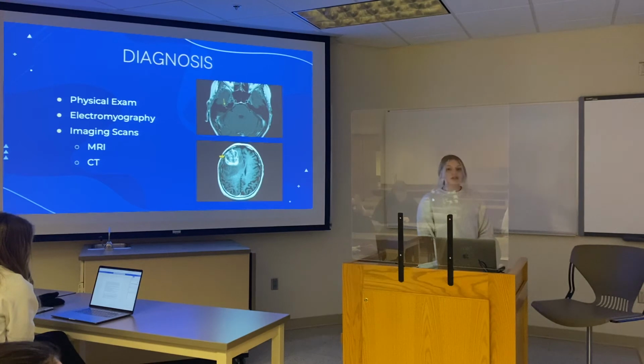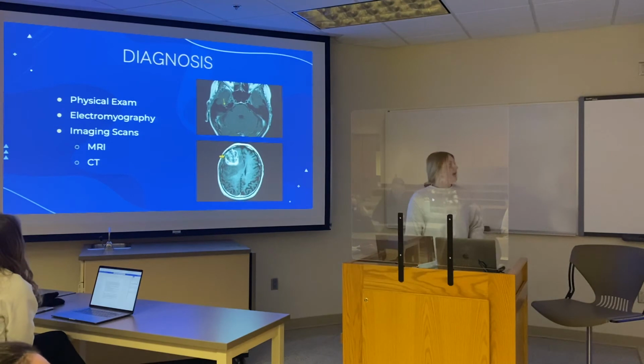They can also do image scans such as MRI and CT scans. As you can see in the picture, the top picture is someone with Bell's palsy, so there's a small abnormality in their brain, and then the bottom one is a brain tumor. So a lot of times these two things can cause like the same symptoms in the face, the drooping and things like that. So it's good to rule out other causes for the symptoms that are taking place.